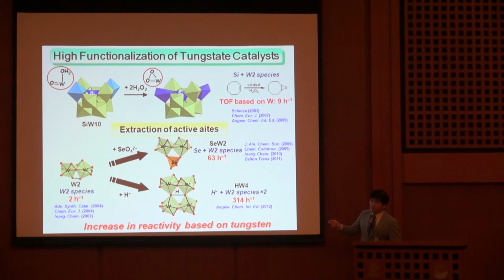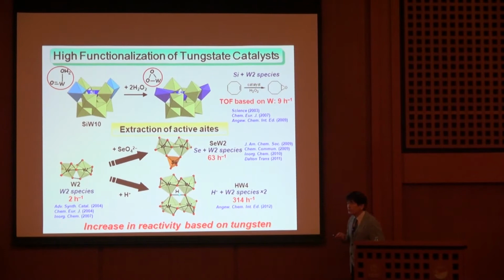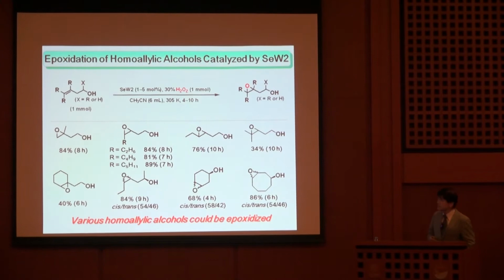And very recently, we observed that introduction of a proton much enhanced catalytic activity like this. This is the highest value for epoxidation of cyclooctene reported so far. First, I would like to talk about selenium-bridged dipyroxotungsten dimer.